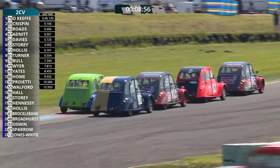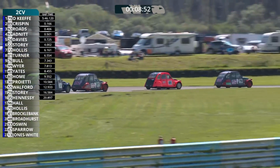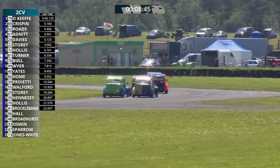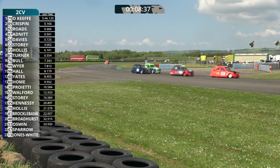Nick Rhodes ran a bit wide there through the hairpin in the green car. That's the Crisis at Tête Rouge car. Crisis Motorsport used to be an independent team, now running in conjunction with Tête Rouge Racing, hence the name. Side by side for 4th with Team Gadget Racing. 24 driven by Leon Davies.